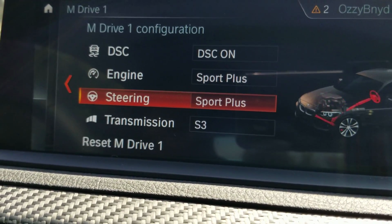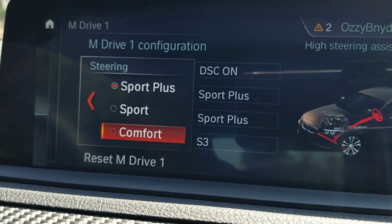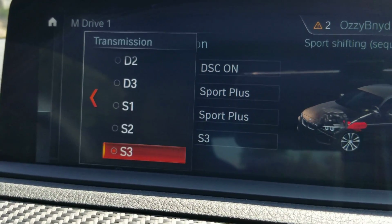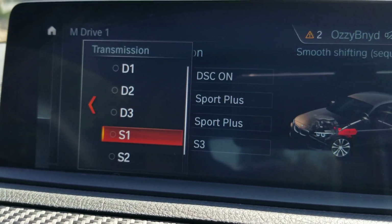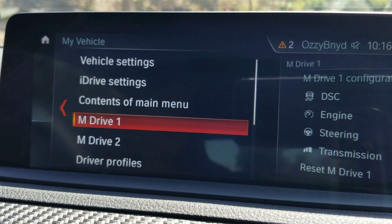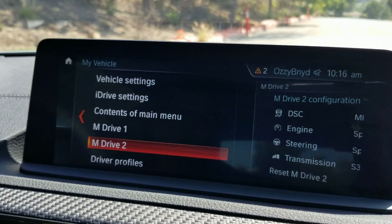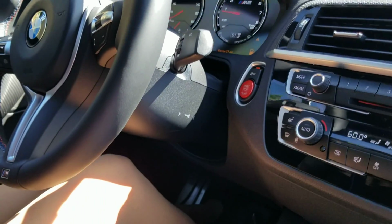Then you have the steering, which is Sport Plus or Comfort. And then here you have either dynamic shifting or sequential, so you have D1, D2, D3, and these also correspond with the drive logic buttons. Here you can just reset it, and you can do all your efficient things in one, and all your sport stuff in the other. Exactly. So you can have a commuter setting and a fun setting.